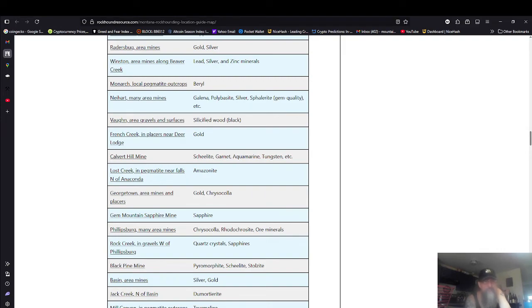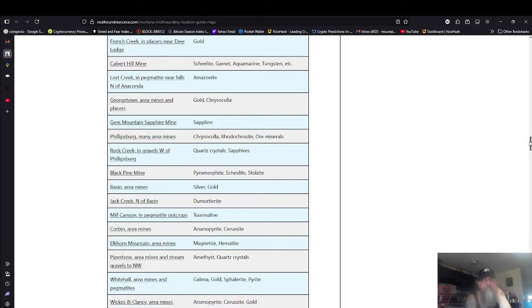In the Vaughn area, you got gravels that you can look for silicified wood. The silicified wood is mostly black. French Creek and other areas near Deer Lodge is gold. At the Calvert Hill mine, you've got scheelite, garnet, aquamarine, and tungsten, which can be real pretty. You can get multiple colors there that are really nice. Lost Creek, pegmatite. There is going to be some amazonite there, which can come in blues and greens.